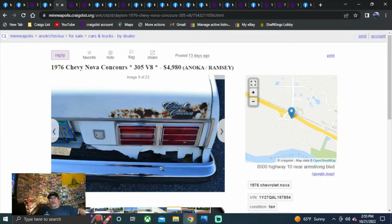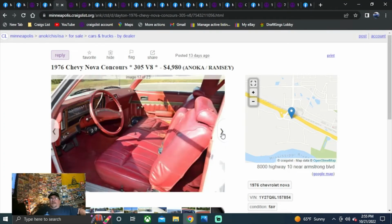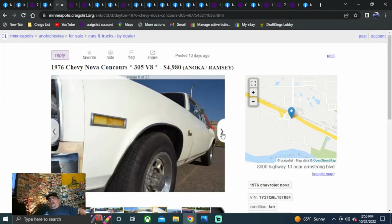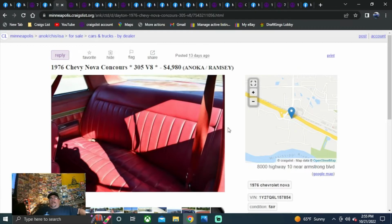So I don't know if you could take brackets and put the bumper right up against the car and just do away with the way they had bumpers sticking way out the cars back then or not. Floor pans look really nice. Interior looks really good. Car looks great. And for $4,980, I'm digging it. And what a cool car for the price. Under $5,000. 13 days ago, check him out.